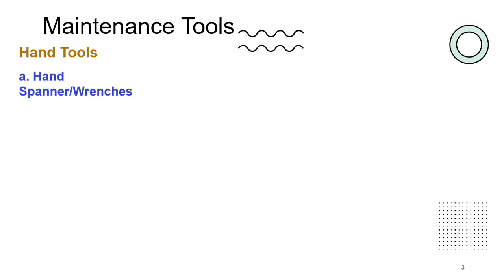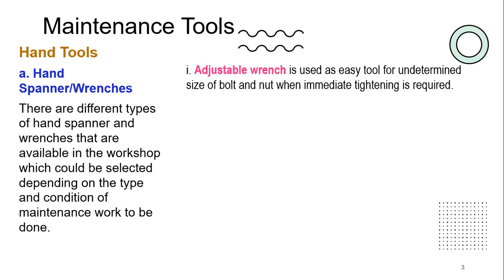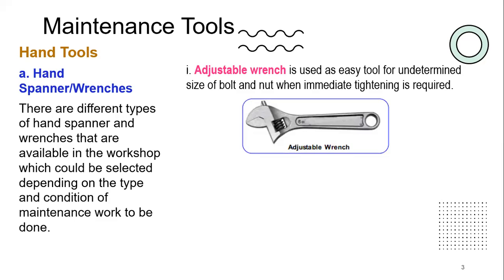We have the hand tools, the hand spanner wrenches. There are different types of spanners and wrenches available in the workshop, which could be selected depending on the type and condition of maintenance work to be done. It is also known as katala. When you say katala, that is the adjustable wrench or hand spanner. It's used as an easy tool for undetermined sizes of bolt and nut when immediate tightening is required. So this is the adjustable wrench, also known as katala.